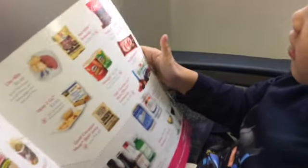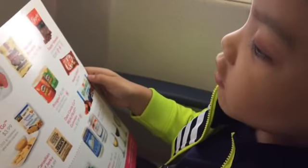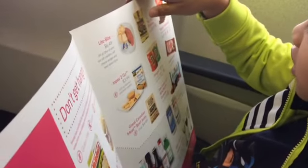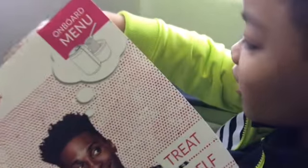I'm gonna have a Kit Kat. Kit Kat? Yeah. Kit Kat and Nasty? That's super expensive. Look, I got this from Harry Brown's.